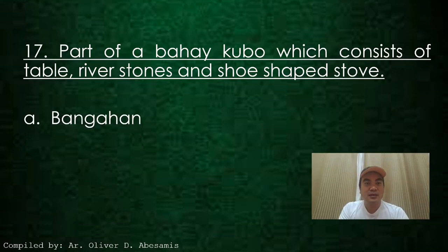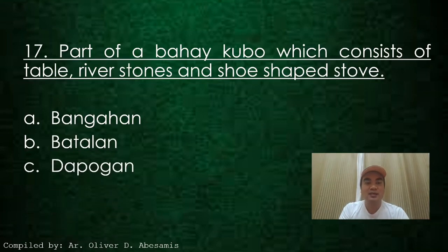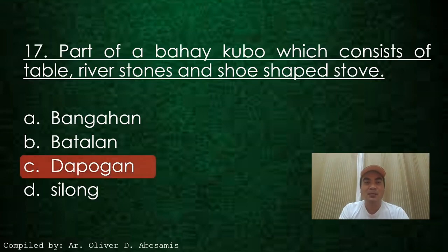A. Bangahan. B. Batalan. C. Dapogan. D. Silong. Answer. C. Dapogan.